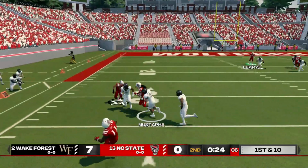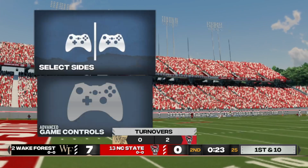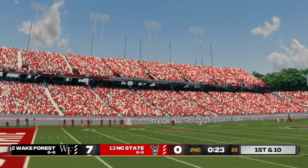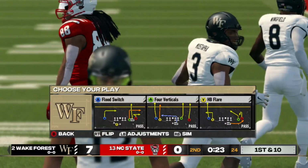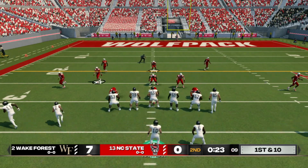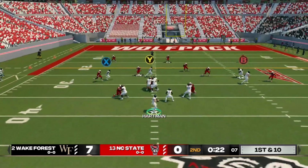Going right, intercepted. Tackle. At the 30. First down, 10 to go. Ball on the 30-yard line. Wake Forest is up a score.